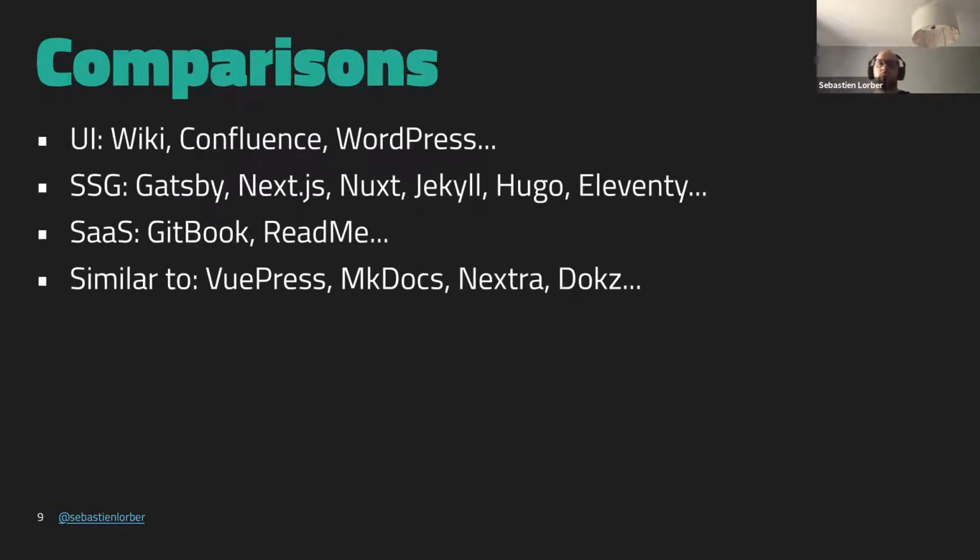So let's compare a bit Docusaurus with existing tools. There are tools with a UI like Wiki, Confluence, WordPress. I think those tools are great for marketing teams and things like that because it's easy to handle. You don't have to be technical. You don't have to master Git to understand that. You just have to use the UI editors to edit the documentation.